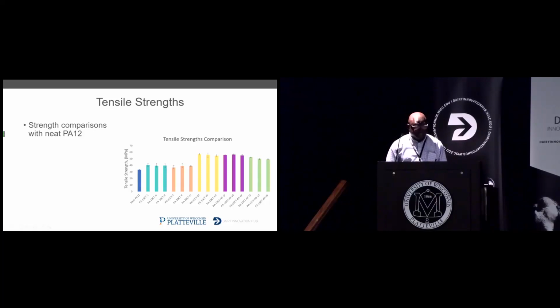So for tension testing, we have clearly improved strengths for our fabricated samples that are based on composites of casein addition to the commercially available material. And all the percentages of compositions of the materials demonstrated significant improved strength.